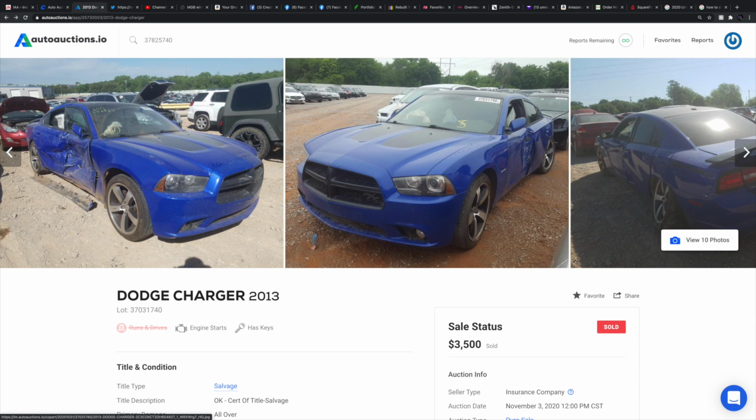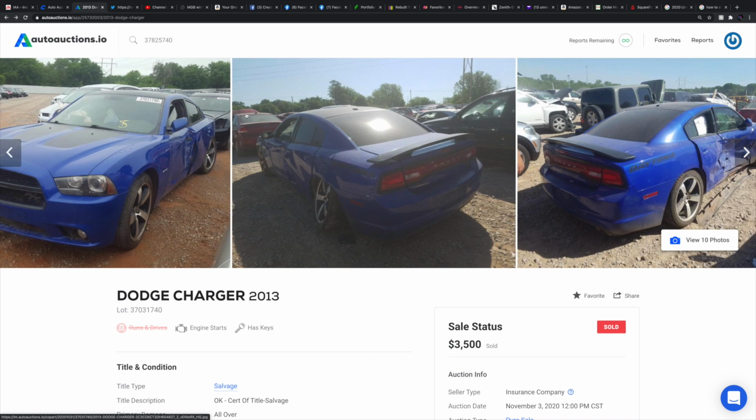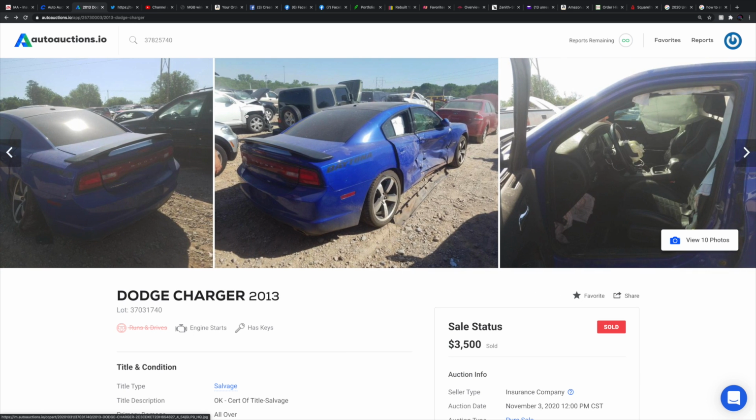Next, and I almost hesitate to even put this one on here, but it was in the walk-around last week. I didn't look at all the pictures. I thought the only damage was on the driver's side. And then we got around to the passenger side, and I realized this car was not for me.